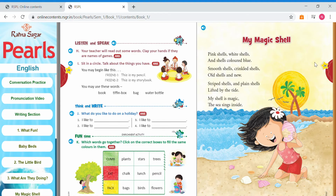So, today we are going to learn about a beautiful poem named My Magic Shell. Children, have you ever collected shells on a beach? Whenever we go to a sea beach, we love to collect the beautiful, colorful shells lying on the wet sand. So, children, from these colorful shells, we can also make different decorative items in our home.